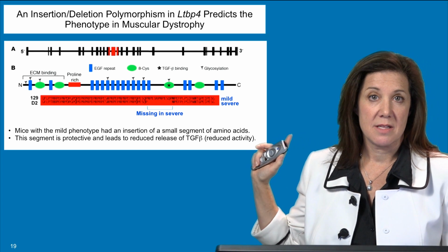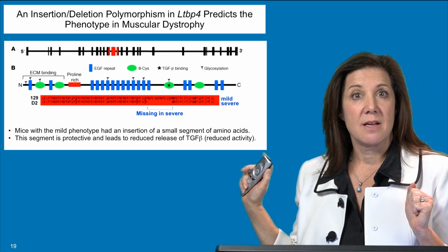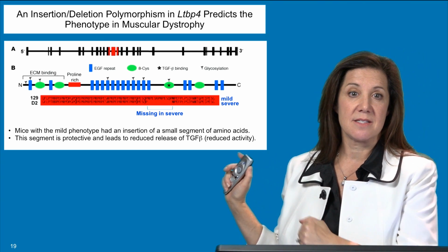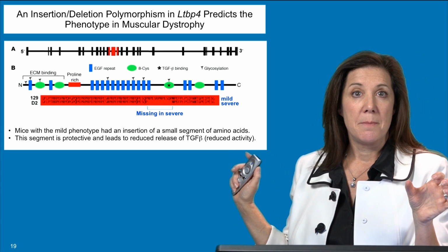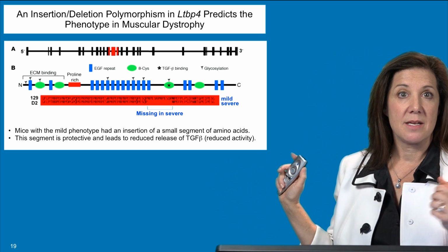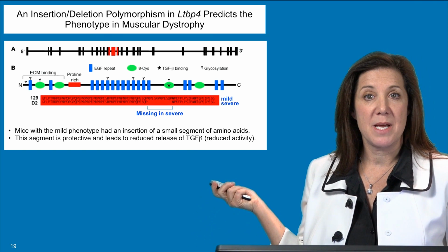That bit of the gene, that part of the allele, when it's in the protein, it makes the LTBP4 hold on to TGF-beta. So it's less active, it's less able to be cleaved by the serine protease, and you see less TGF-beta activity, and you see less disease. Likewise, in the D2 mice, because they're missing that little bit, that's a proline-rich region of the protein, it's more likely to be cleaved, and TGF-beta is more likely to be released, more active, and you have more severe disease. And we see a similar phenotype in human patients.